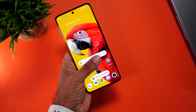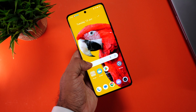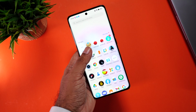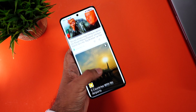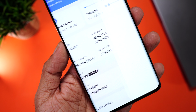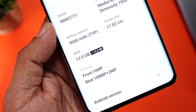The performance overall has been very snappy. In all these days since I've been using this phone, I didn't face any issues. No lag, no overheating and no app crashes either. It comes with 5G support, and without confusing you with the number of bands, 5G will work across all service providers in India. Then the unit we have came with 12GB LPDDR4X RAM, with support to further expand by 12GB, giving you a total of 24GB RAM. Can't ask for more, can you?